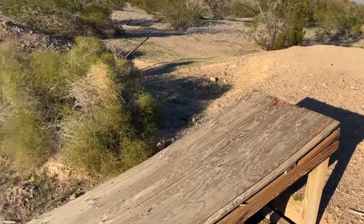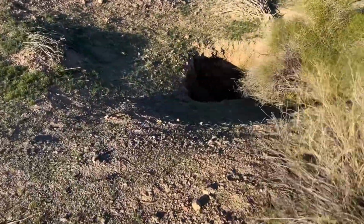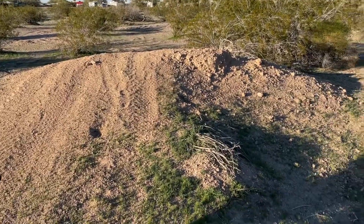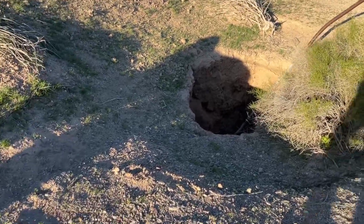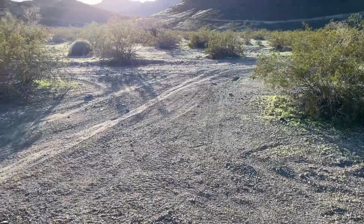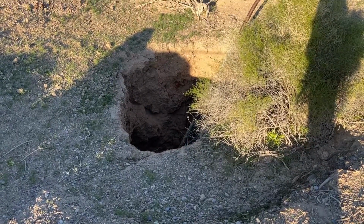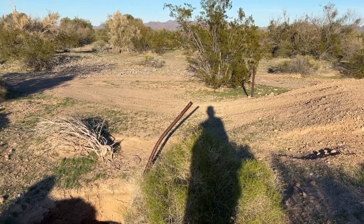But another thing that caught my attention as we walked around was this ginormous open pit. Probably dirt that came out of it. I don't know, but there's no guards, no nothing. There's a four-wheeler road through here. You can turn right off that, run right across, and next thing you know, you're in Pit City. It does have a water pipe sticking out of it. There's another water pipe across the way.